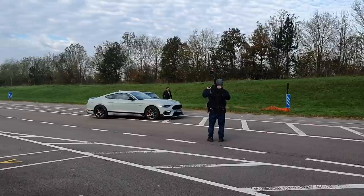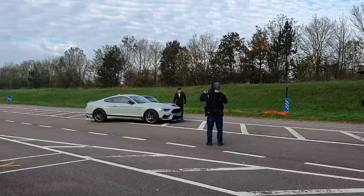And there it is, all hunkered down and mean. I'm going to be literally the first person outside of Ford UK to drive it, and I am so excited.